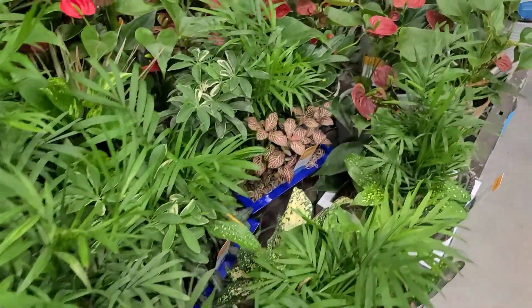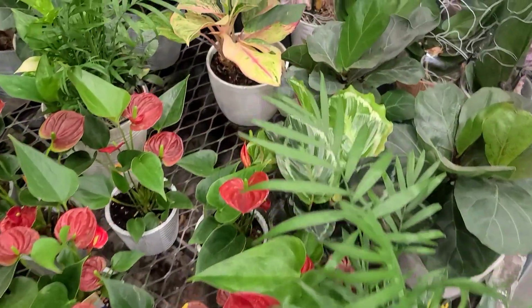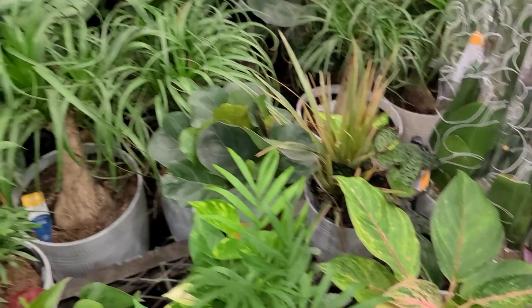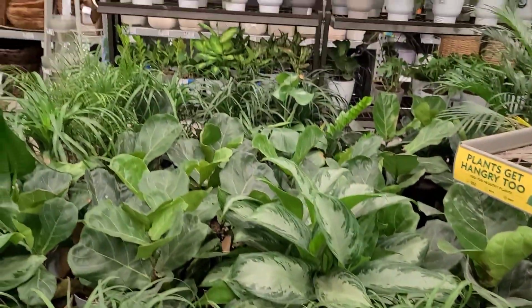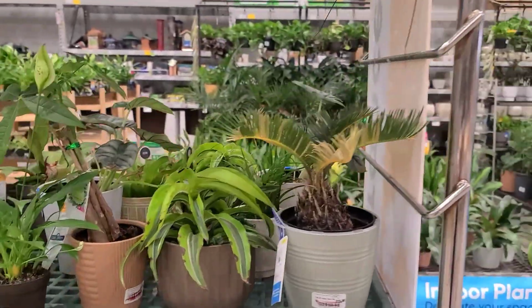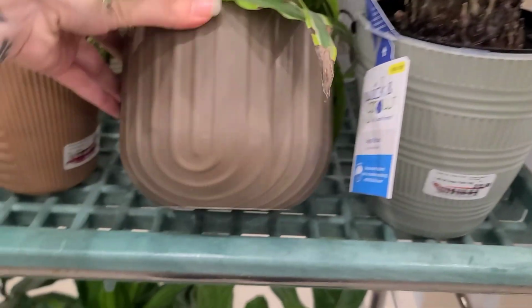So some assorted little baskets here, mixed baskets, some fiddly figs, this Aglaonema with lots of variegation, ponytail palms hiding in here, some Silver Bay Aglaonema, and we're calling those airport Aglaonema now in case anybody was wondering. And then the clearance rack.